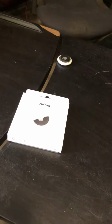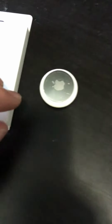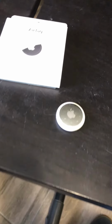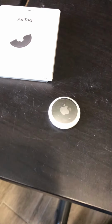You can also get directions to it on your phone. It will open the Maps application and it will send you to the location of the AirTag. I like this because you can put it in your car, so in case you go out and don't remember where you left your car, you can see on your maps where your AirTag is.